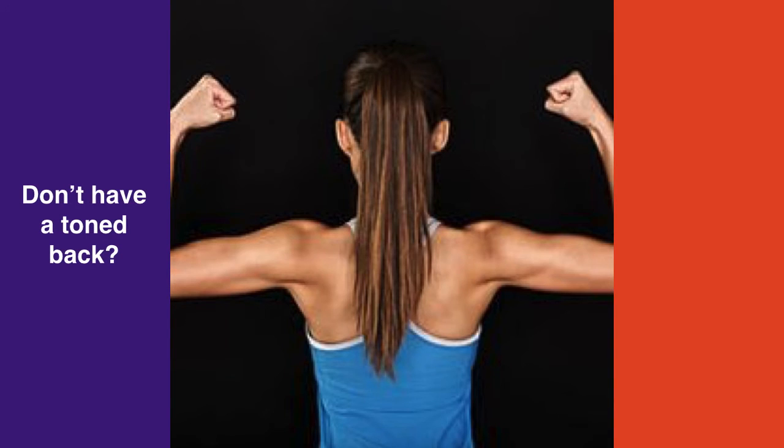In this video, we're going to be talking about the back. Don't have a toned back? Well, what can you do to minimize the back fat or the appearance of back fat? Like I said in all these videos, you may not even have this issue. For example, you don't really have back fat, but what you're wearing is making it look like you do.